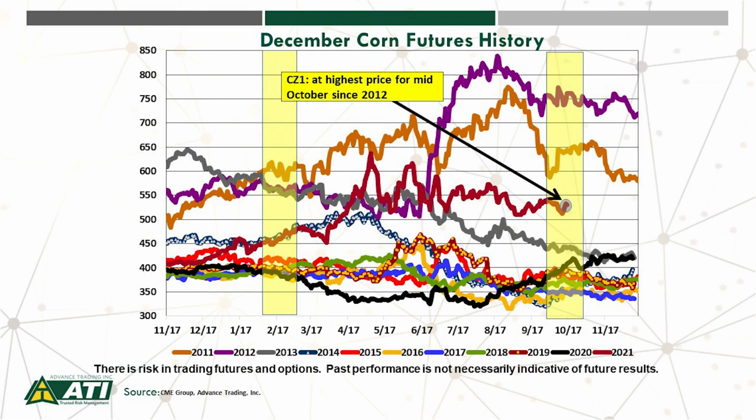Let's wrap things up today looking at trends in December corn futures. We're really looking at the highest price from mid-October for December 2021 corn futures since 2012, so a 9-year high. Want to underscore again, work closely with your trusted risk management advisor to manage these newly harvested bushels.